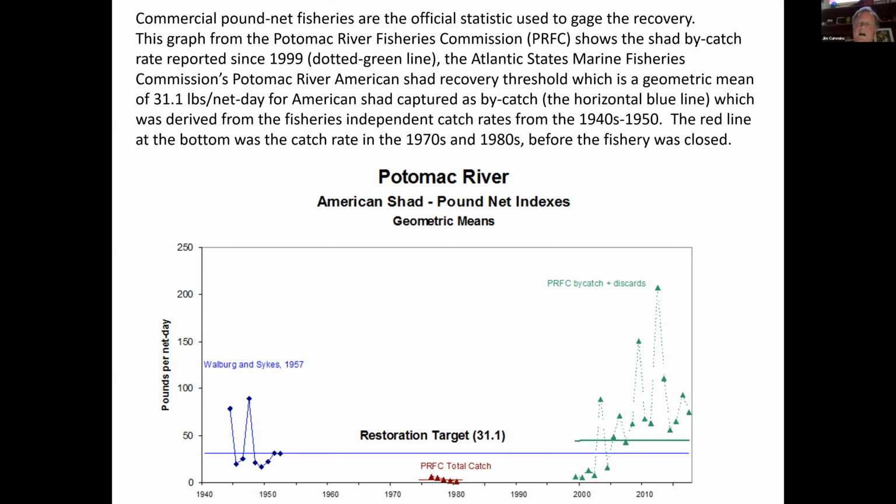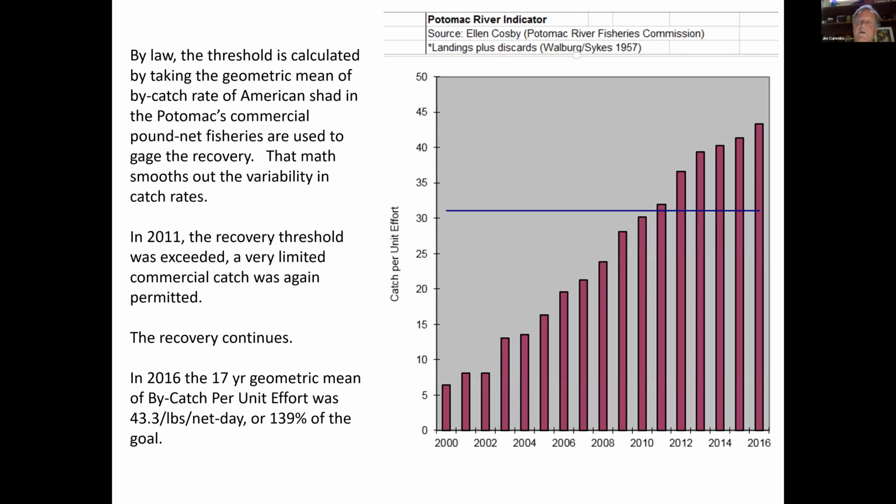In fact, the Atlantic States Marine Fisheries Commission, which regulates the fisheries, uses that threshold number, that 31.1 number, and the Potomac has again met that. We reopened the commercial fishery a little bit, where they're only taking a couple of bushels of shad a day, not big amounts. So now in the springtime, when you go to the store, you can be buying Potomac harvested shad at the store. I'm glad about that. I support that.